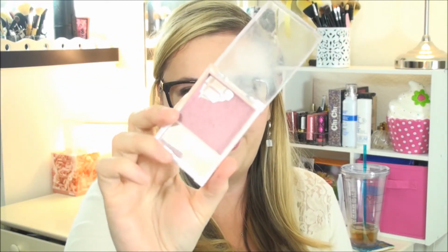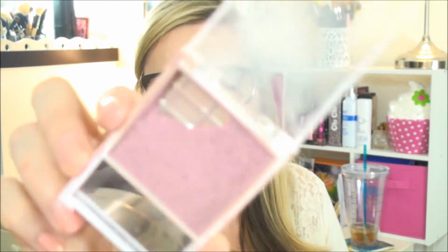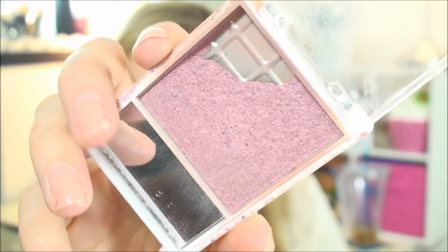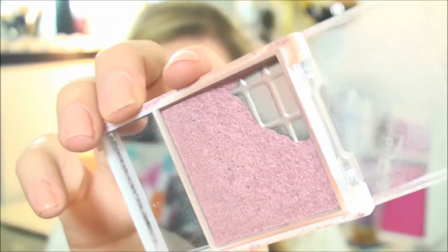The very last favorite for 2013, so this is the 13th favorite of 2013, is my e.l.f. Studio, or e.l.f. Essentials blush in the color Flushed. This was in my project pan last year. I've been using the heck out of this thing, as you can see, and it is a really inexpensive blush, is a nice way to say it.